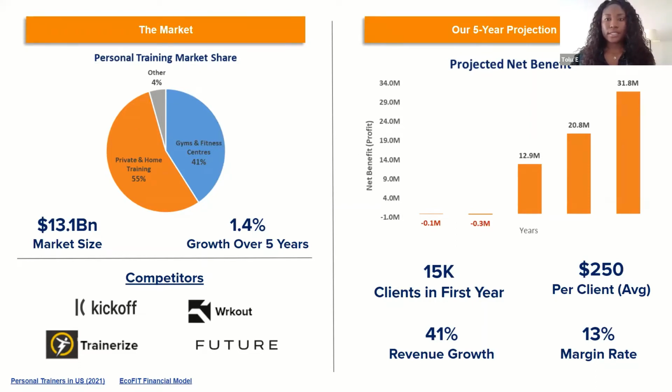For our projections, we're starting off with about 15,000 clients in our first year, which is our aspiration. Based on an average of $250 per client per month, we would be able to break even in year 3, or about 1 year after we go live, and would also become profitable. So this is our profit, actually, $12.9 million. And we'll continue to grow that over the next 5 years.